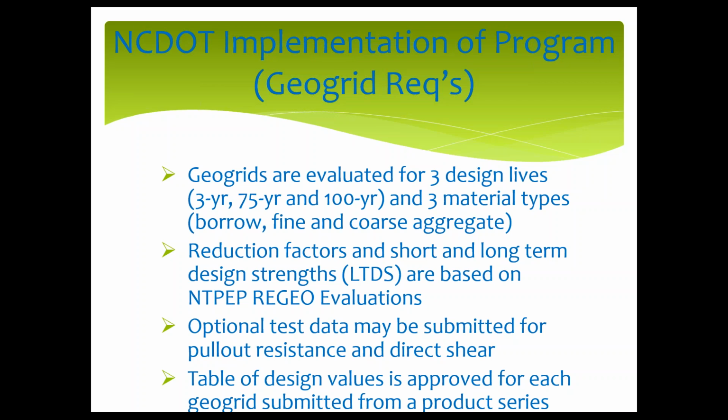Reduction factors and short and long-term design strengths are based on NTPEP RE-GEO evaluations. Optional test data may be submitted for pull-out resistance and direct shear. If a vendor does not submit optional pull-out or direct shear data, or the data is too old, then they are required to use the AASHTO default of 0.67 for the coefficient of interaction and the coefficient of direct sliding. A table of design values is approved for each GeoGrid series submitted.